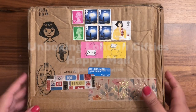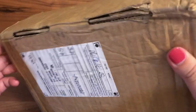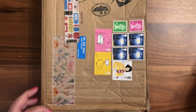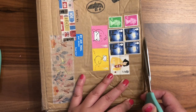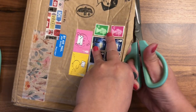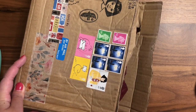I'm here today to unbox a really happy but kind of squashed mail from London Gifties, a stationery store in London. She creates the most beautiful stationery items, and over the past few years I was lucky enough to receive this in the mail. Let's check out what's new and what's exciting in this haul.